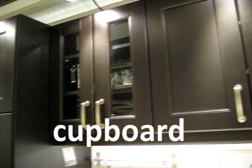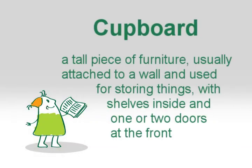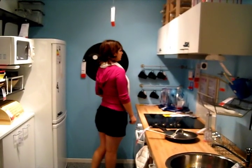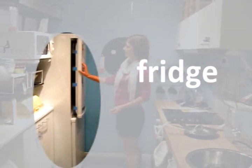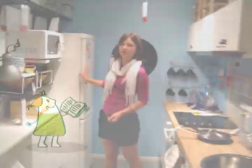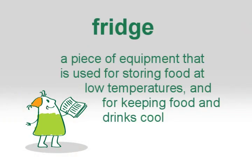Cupboard. A tall piece of furniture usually attached to a wall and used for storing things, with shelves inside and one or two doors on the front. Fridge. A piece of equipment that is used for storing food at low temperatures and for keeping food and drinks cool.